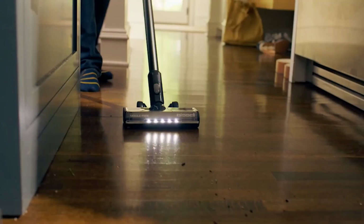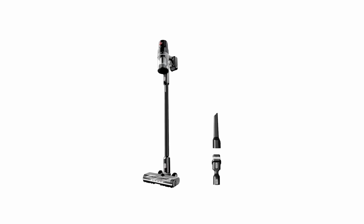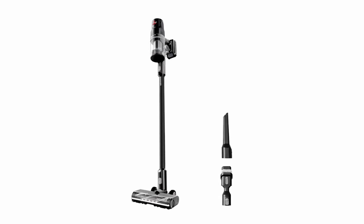Users appreciate its lightweight design and effectiveness on hard floors. However, some have mentioned that the wheels can be noisy and customer service could be better. Despite these minor drawbacks, it's a great option, especially since BISSELL supports pet foundations with each purchase. The included specialty tools also enhance its functionality, making it easier to clean tight spaces and delicate surfaces.